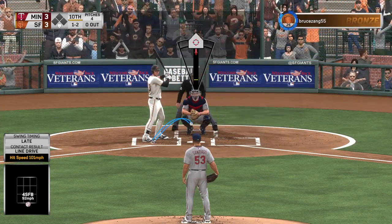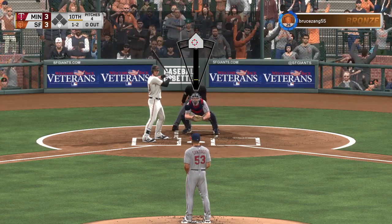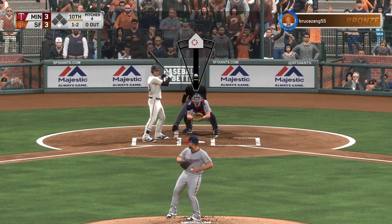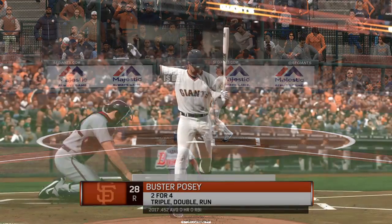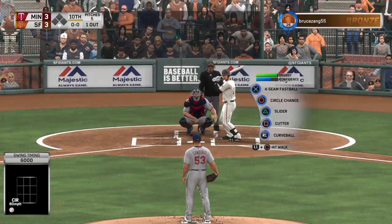I like the pitch right there. Two-strike fastball out of the zone. See if he'll chase. I'd go even further out this time. See if he chases it again. A swing and a miss on a ball way out of the zone, and there's one away.